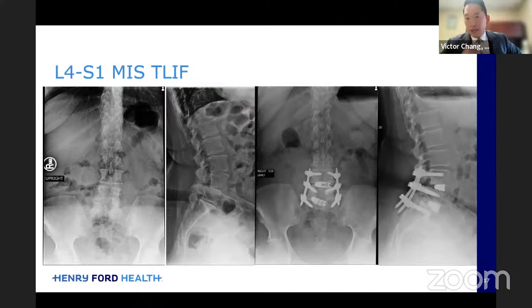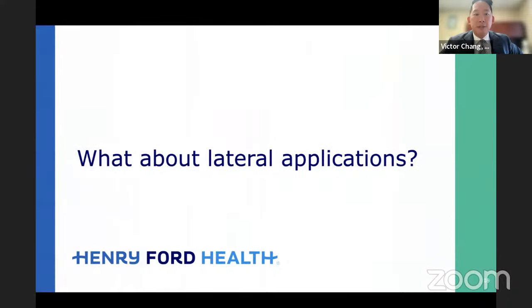And you can see where the cage is seated anteriorly. With the geometry from this cage, you can get a fulcrum to increase your segmental lordosis. If you couple this with a posterior osteotomy, you could get quite a bit of correction. If you do this over multiple levels, it can be a pretty powerful tool for deformity correction, even without a three-column osteotomy. So here's an example of that TLIF cage in action.